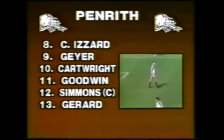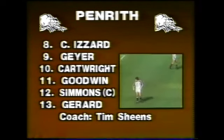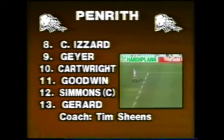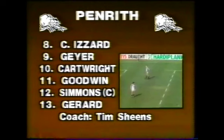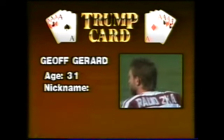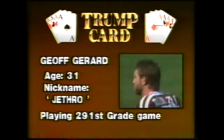And those forwards, they've had to bring Craig Izzard into the side because he's been in outstanding form in reserve grade. Darryl Broman had to make way for him, and there's the lineup. Tim Sheens is the coach. Well, the trump card, Jeff Gerard. It might well be Jeff Gerard because Big Jethro is playing his 291st grade game this afternoon.